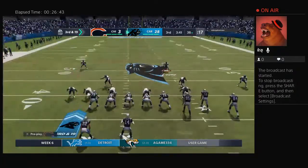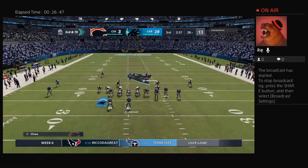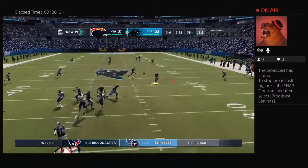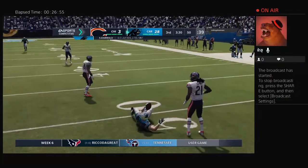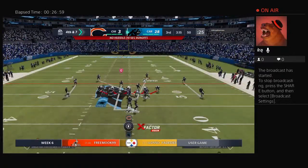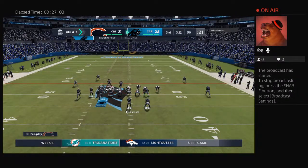Check 24. Third and long. It's Darnold. Gets this to his running back. It's Christian McCaffrey. And they'll bring him down right at midfield, and he is well short of the first down. Gain of 12 yards. Brings up fourth down.